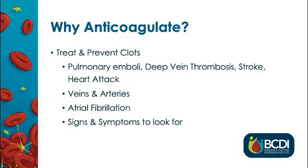Stroke symptoms, we think about weakness on one side of the body, facial droop, difficulty finding words, garbled speech, and then heart attack, chest pain. A lot of times it would be left arm pain, sometimes chest pressure.